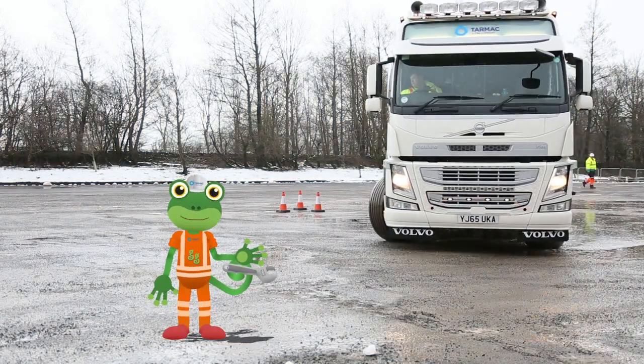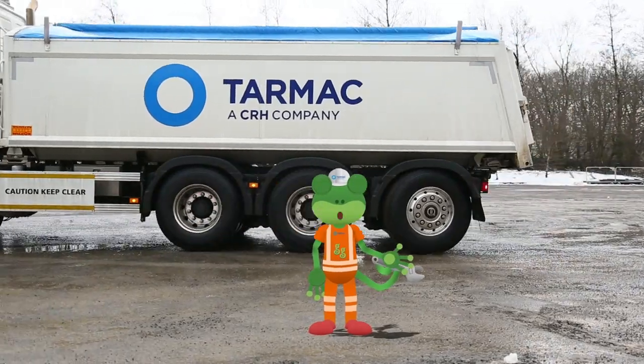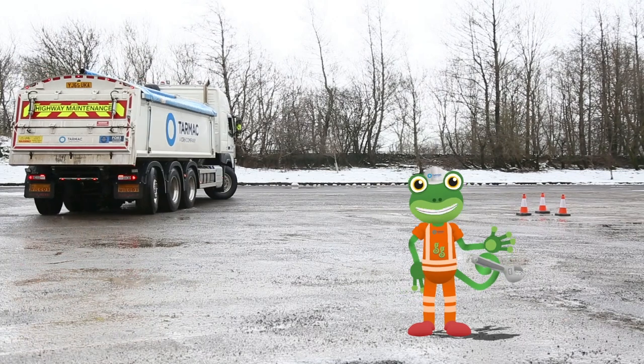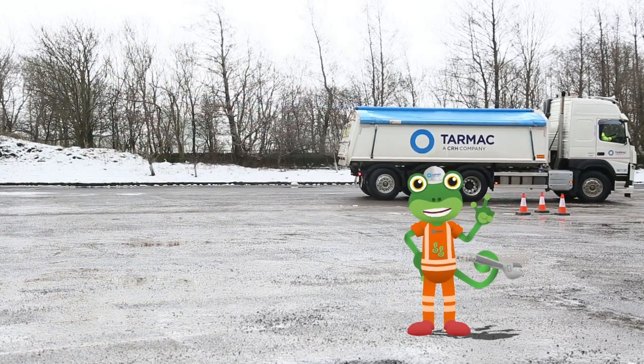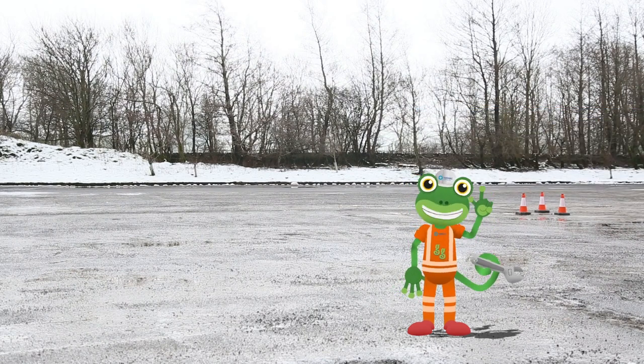Well, I don't know about you, but I've had a great time at the tarmac quarry today. We got to learn all about tipping and non-tipping trucks, and even saw them paving roads. Now, when you play in the playground, you can tell everyone all about the trucks that help make the floor.